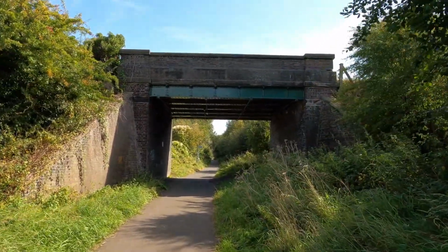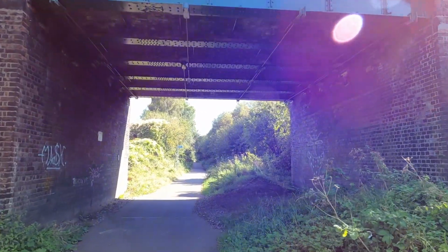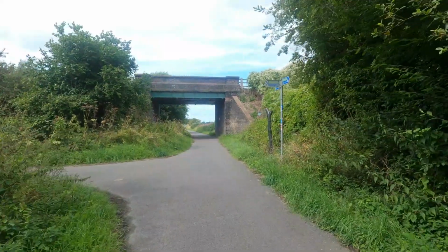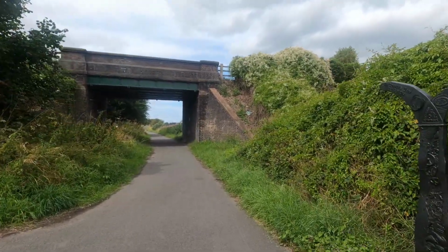Ahead of me, on the opposite side of this overbridge, we come to the line's next station, Saughall. Now the most obvious feature that's still clearly visible at Saughall, or not covered in undergrowth, is the bridge.